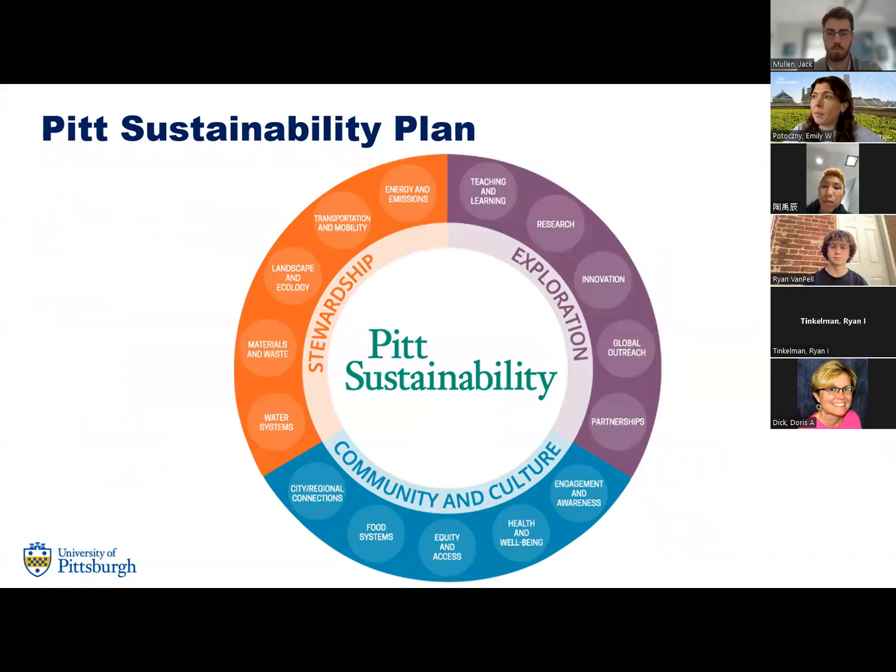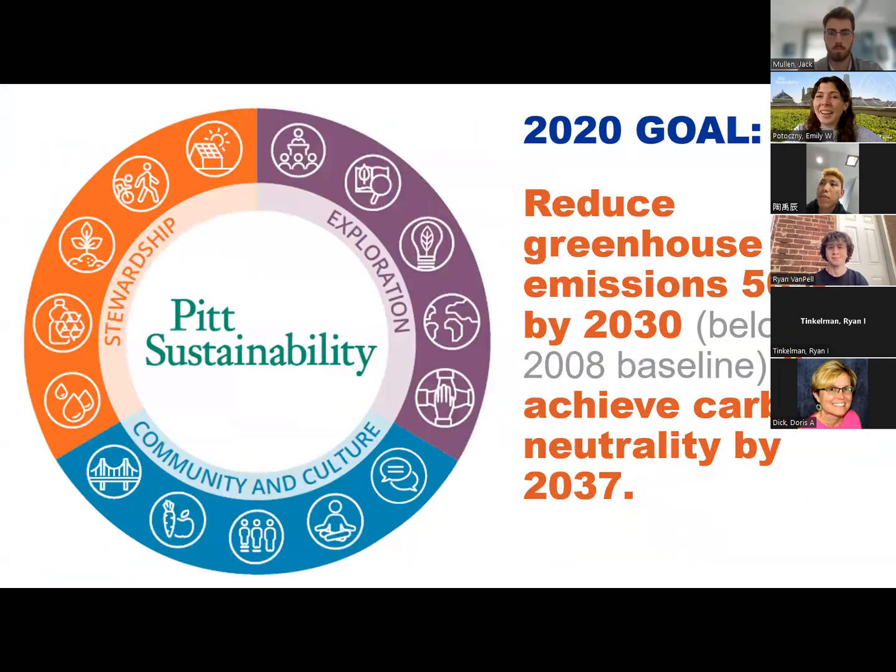So a bit more about that sustainability plan. It's in 3 different themes with 15 different impact areas and those 68 individual metric goals, like I was mentioning. The one goal that we're going to be talking about for the most part today is within the stewardship section. That goal in 2020 was to reduce greenhouse gas emissions 50% by 2030 from our 2008 baseline. And then in 2020, we added on achieving carbon neutrality by 2037.